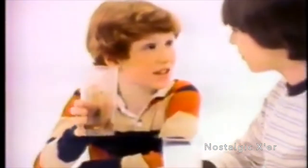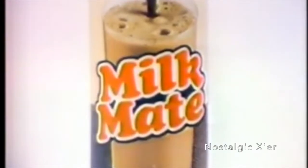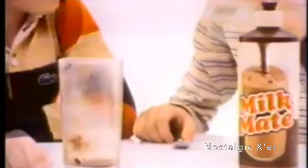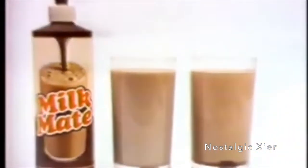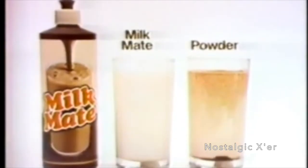I like chocolate milk, but the powder I use floats on top and leaves lumps of chocolate in my glass. I've discovered Milkmaid chocolate-flavored syrup. It mixes lickety-split and doesn't leave lumps of chocolate in my glass. Milkmaid puts the great taste of chocolate in my stomach. It doesn't leave it in my glass. Milkmaid mixes more completely than powders, and Milkmaid tastes so much more chocolatey, too. Milkmaid puts the great taste of chocolate in your stomach. It doesn't leave it in your glass.